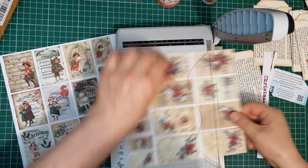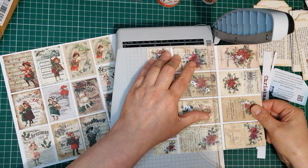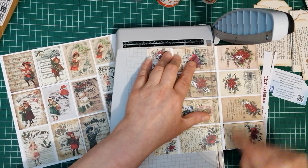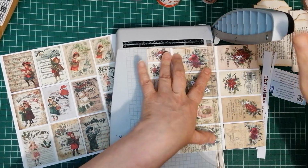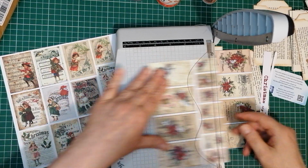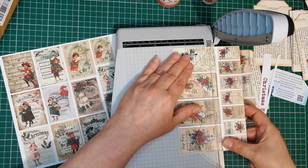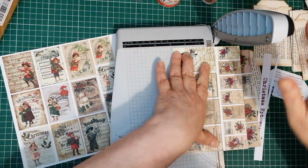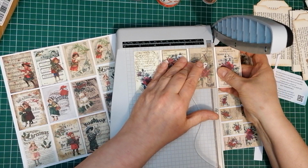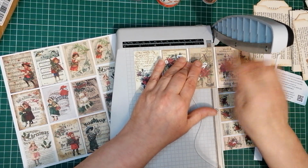Already done that edge, so I'm going to start separating these rows now. If they're not printed straight on the actual card, just line up the edge of the images along your cutting blade on your trimmer. That's what I do. Like I say, I'm not too bothered if these are perfect, so I'm going to ink the edges. I may distress the edges. I've not decided yet.